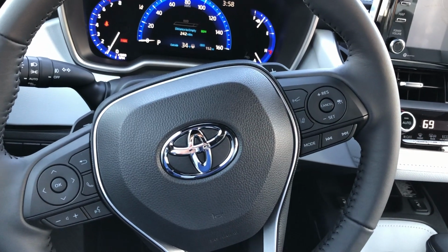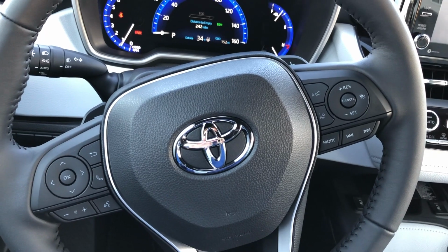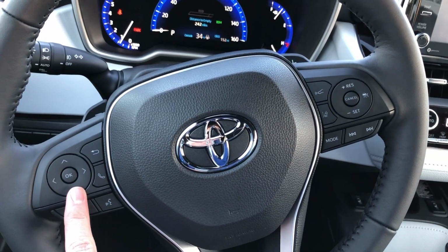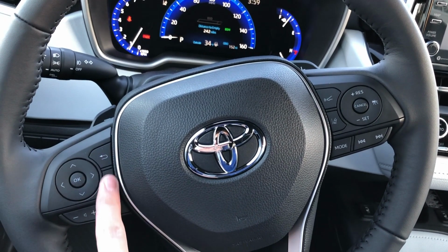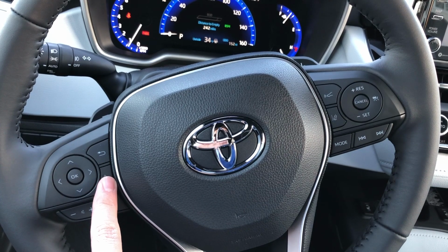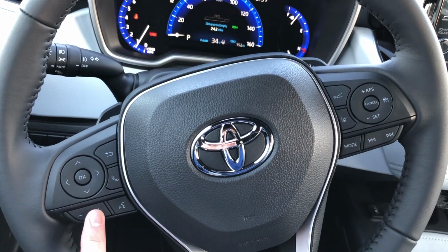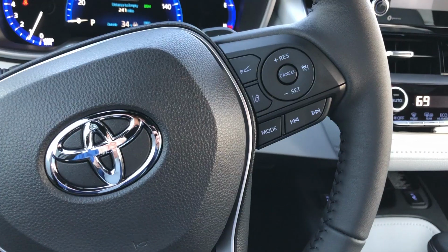Taking a look at the steering wheel of the Corolla, it is a bit overbearing. There are a lot of buttons on this steering wheel. Starting from the left, you have your select and scrolling navigation tabs right here. You have your back button, you have your call button with your voice, your automatic controlling with the phone. You can increase and lower the volume right here. You have your voice automatic controls right here.